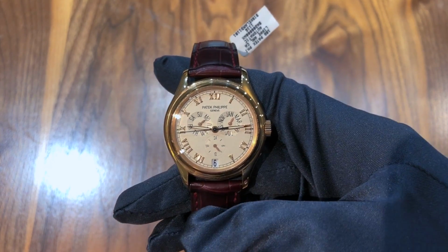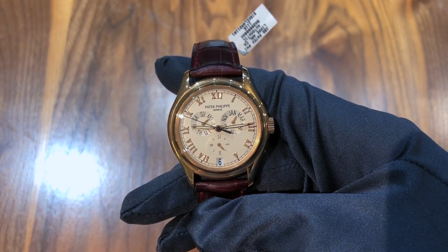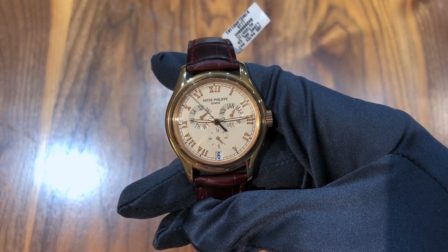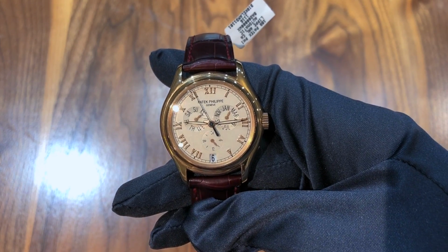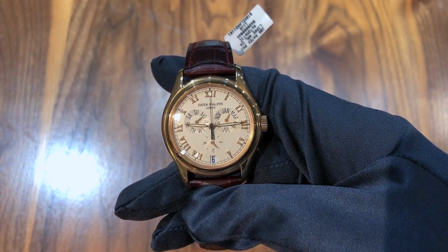So now let's jump right into this watch. And as I said, this is the Patek Philippe reference 5035R annual calendar. And this is one of my favorite Patek Philippes, to be honest with you. It has many unique features that make this watch very underappreciated. And this particular example is on sale here at JB Hudson for $26,400.